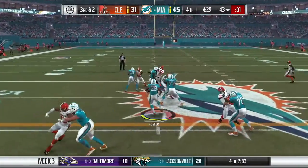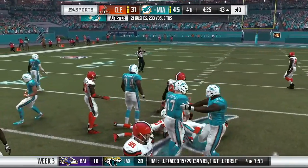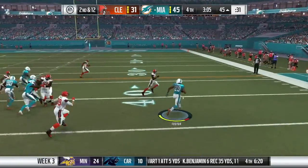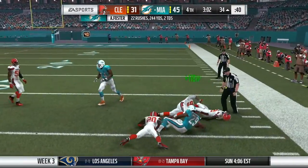3rd and 2. Tannehill's going to hand this one off to Arian Foster. He has a lot of room up the middle, past midfield, down to about the 43-yard line. Nice run there by Arian Foster. Now it's 2nd and 12, Arian Foster right side. He's going to get the run. He's going to stiff arm a man. Stiff arm another. He's taken down after a nice pickup.